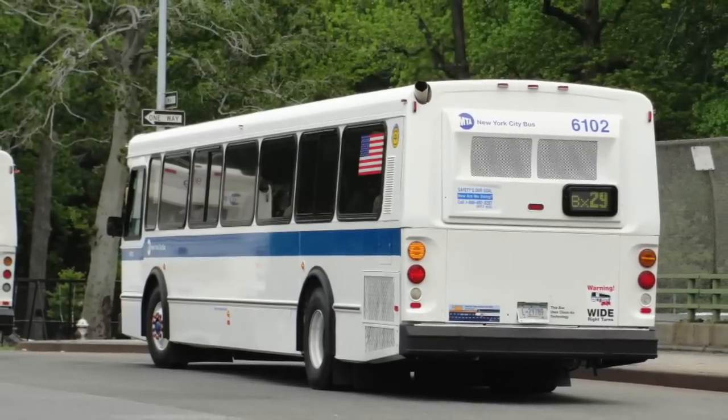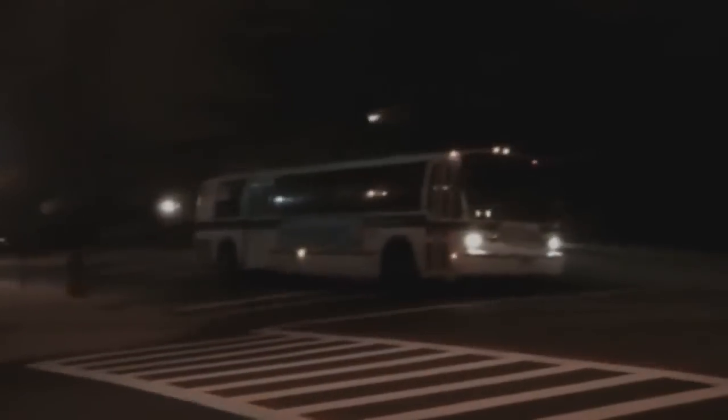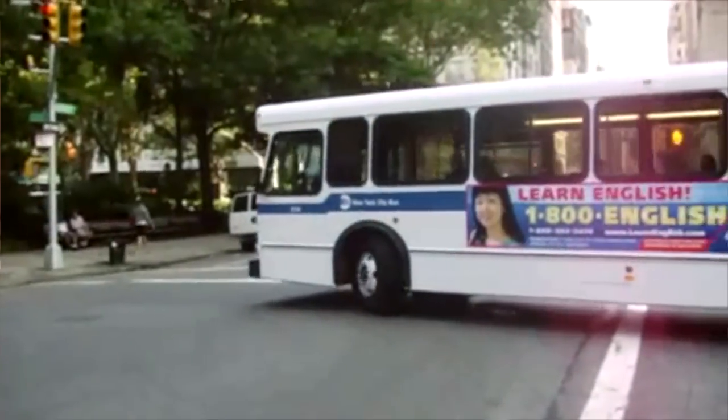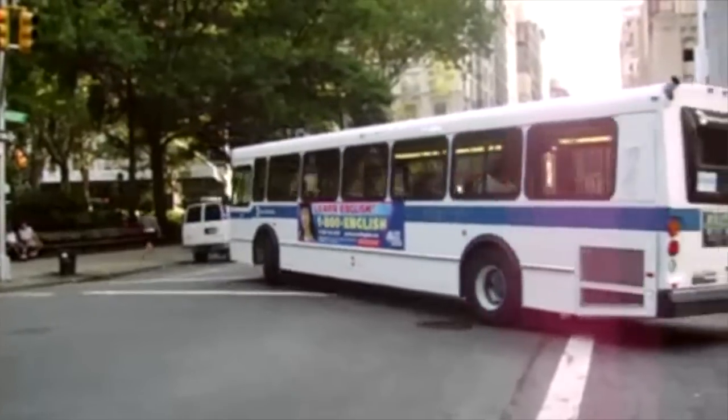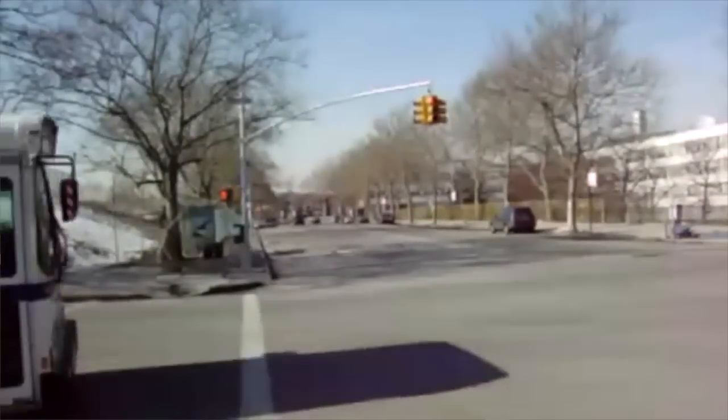But honestly, the Orion 5s have stood the test of time right next to the Nova buses and the RTS. Now, I know that they're slowly retiring, and a lot of us bus fans have been going nuts trying to catch the last few that are still in operation at NYC.